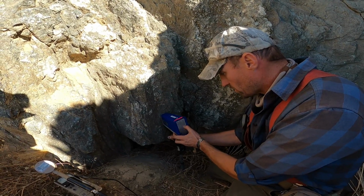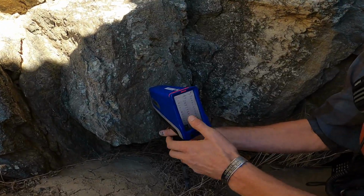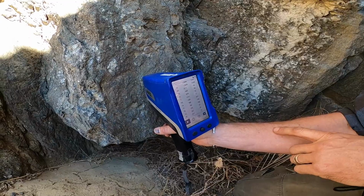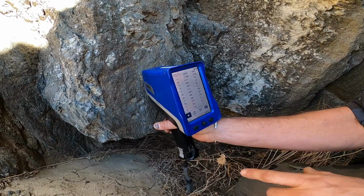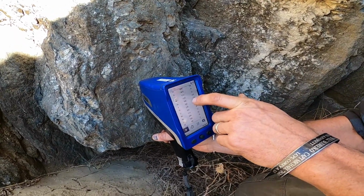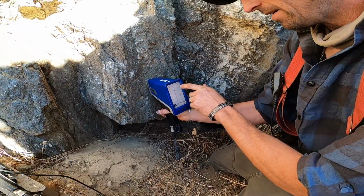All right, let's see. So cerium, we're at 1900. This is all parts per million. We got neodymium. Last time with the Delta, we couldn't see neodymium, so that's exciting. Lanthanum, there's phosphorus, and then thorium at 570, which is... Well, I'm real happy to see 1,030 parts per million of neodymium. Yeah. That's one of the most critical rare earth elements.